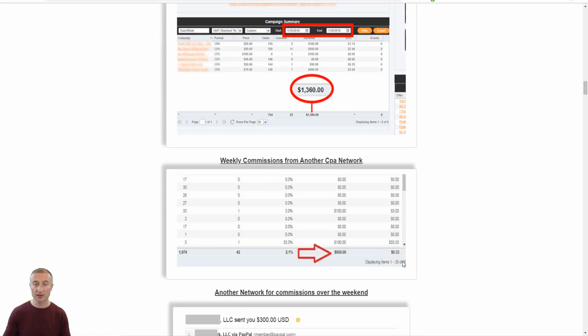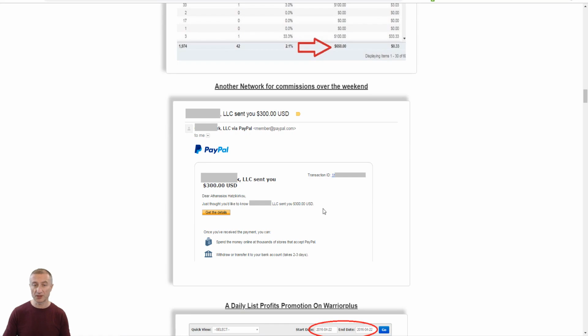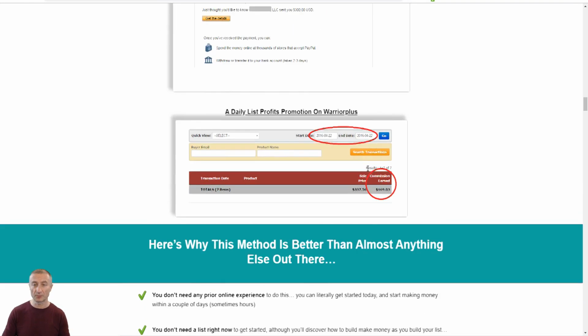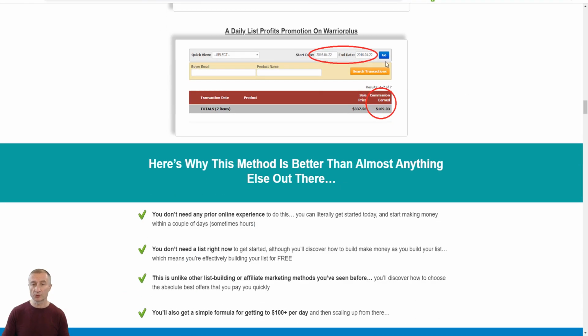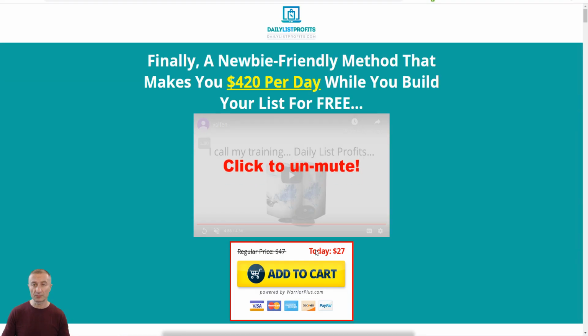As I said, this is a proof. You can see I've been working with a few affiliate networks here. ClickBank, here are some CPA networks. They do pay out via PayPal. You can of course do this also with Warrior Plus, but I'm going to focus today on something for you to really get started as fast as possible.